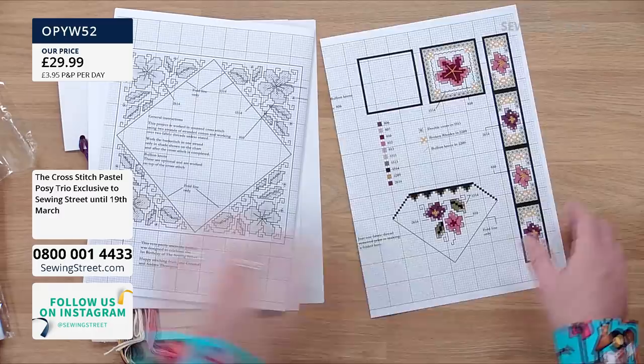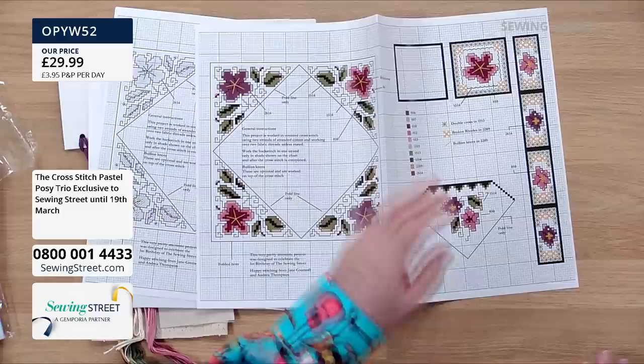Oh, a quarter of the stock's gone already. A quarter of the stock's just flown out like that. Well, this is absolutely brand spanking new.